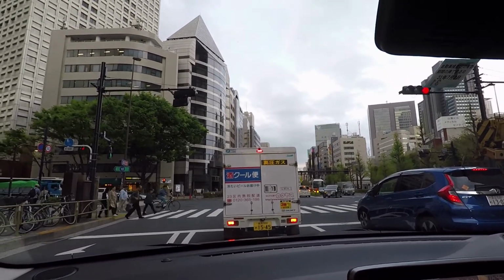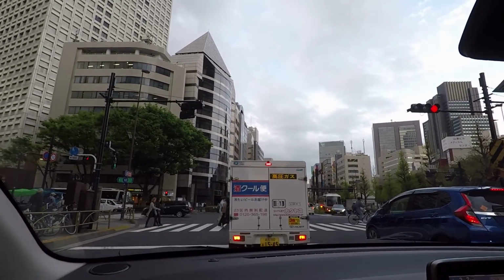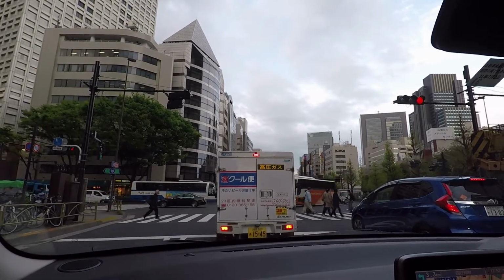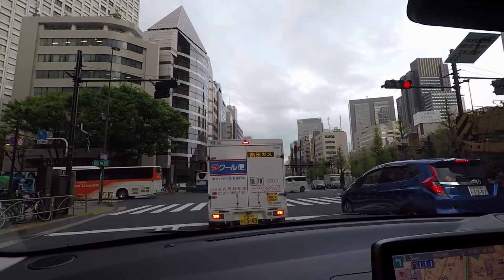And then we get to see the city, I guess, and also get a little bit more practice driving in busy streets, so that maybe next time I'll be a better driver in Japan.